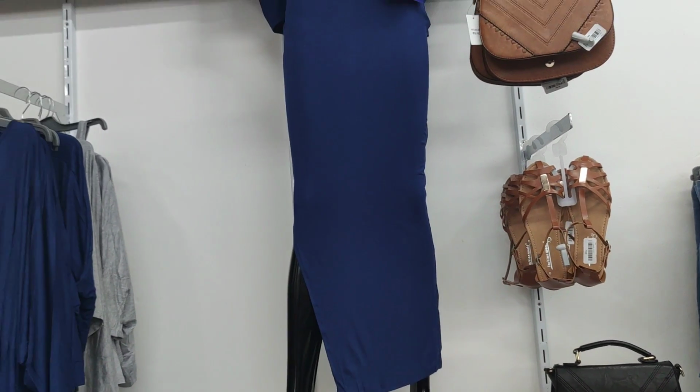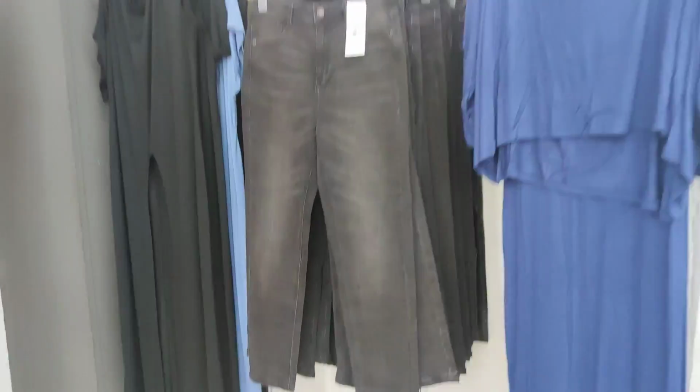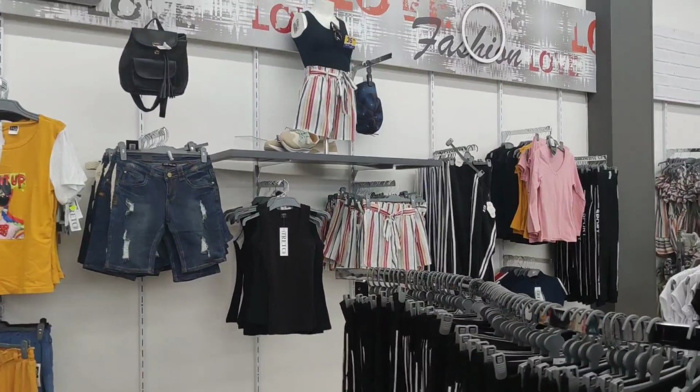So I really enjoyed my time in this store in particular. This is one of the best Fashion World branches that I have been in, and it is one of the biggest ones in South Africa.